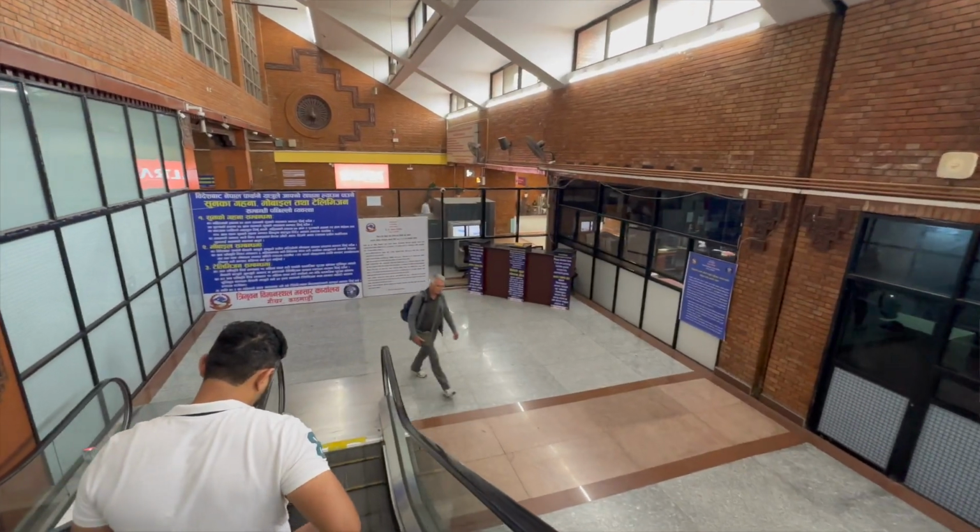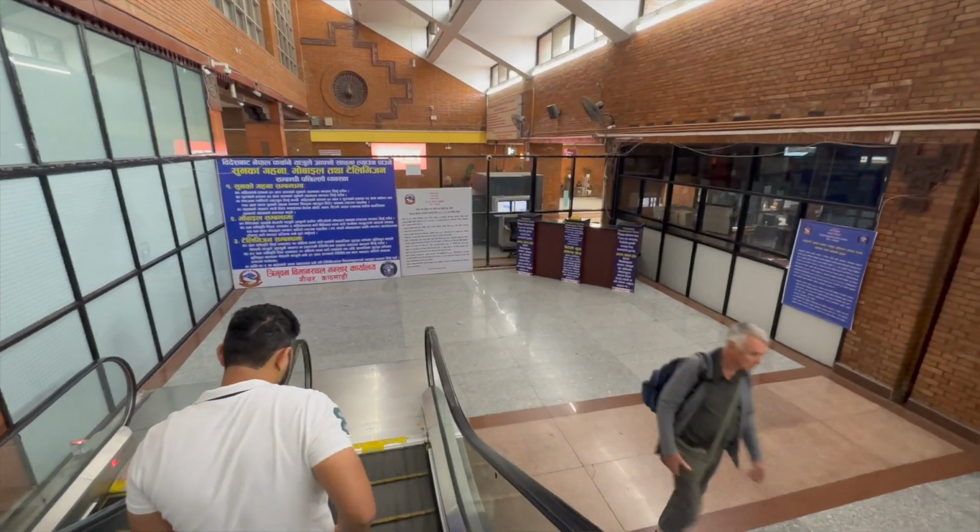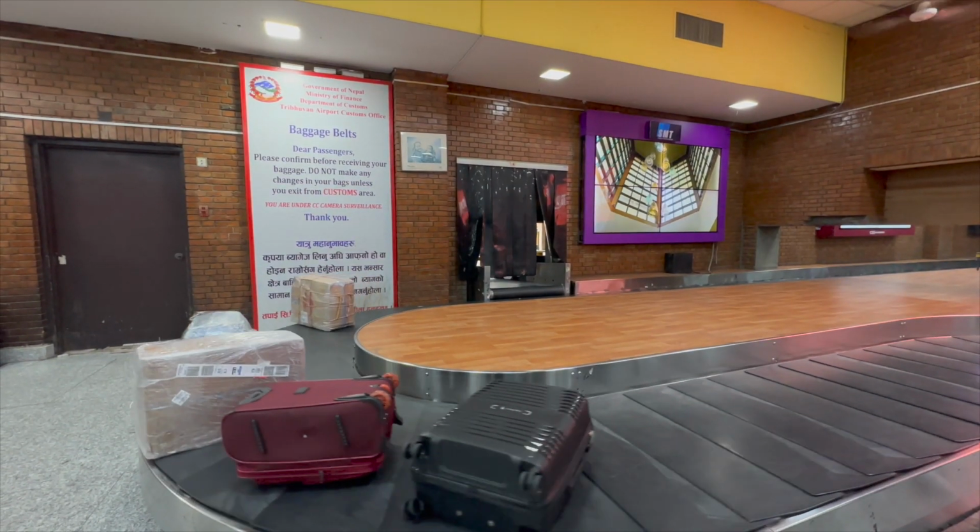And you're going to continue through there, down the escalator. You'll come through a little screening area, metal detector area for your day pack or whatever your carry-on was. And then you're going to collect your bag. If you have any issues with your bags, you're going to want to have your baggage claim tickets. There's a counter just right next to the baggage claim area for reporting delayed baggage.